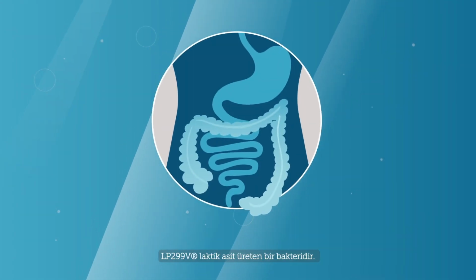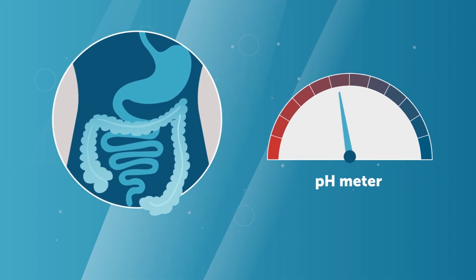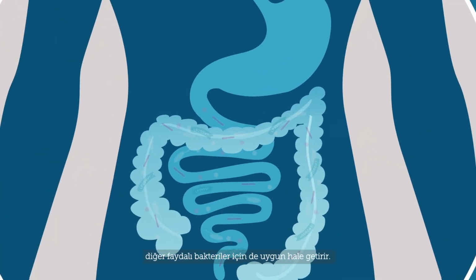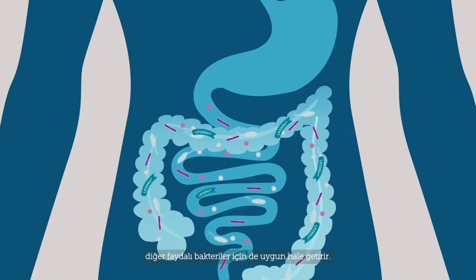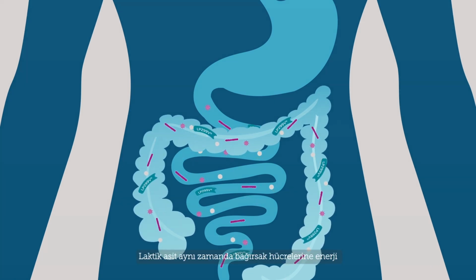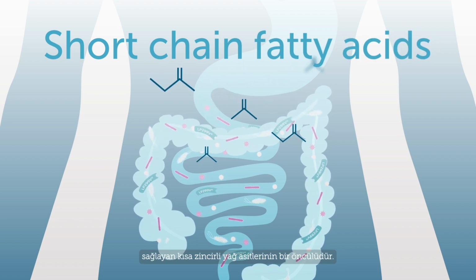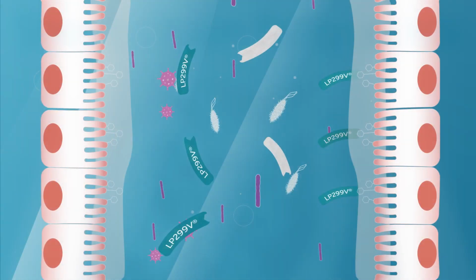LP299V is a lactic acid-producing bacterium. Lactic acid lowers the pH in the intestinal lumen, making the environment suitable for other beneficial bacteria as well. Lactic acid is also a precursor to short-chain fatty acids, which provide energy to the intestinal cells.